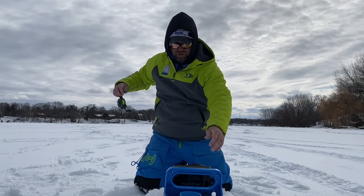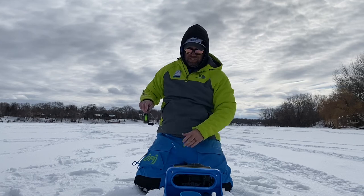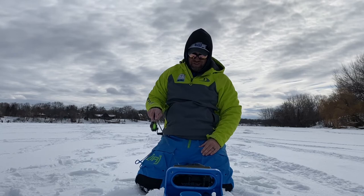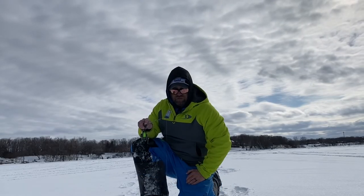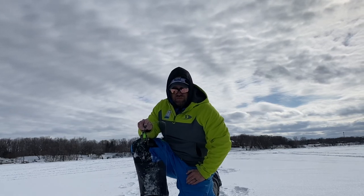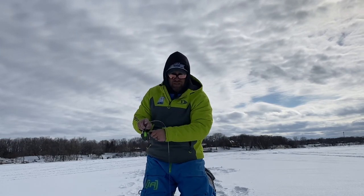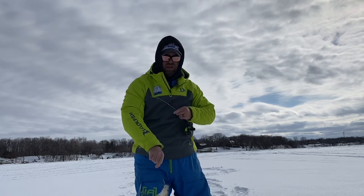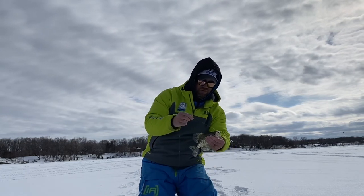Suspended high in the water column. Debating on whether or not that'd be a crappie or a bluegill. And we just saw what it was. The outcome was nice bluegill. That's fun. Upbite. Another crappie. Pinhead mino. Upbite slabs. There he is. Chowed it.